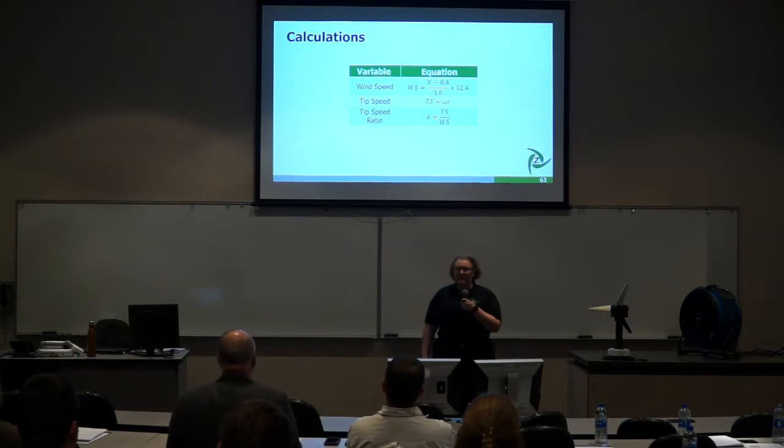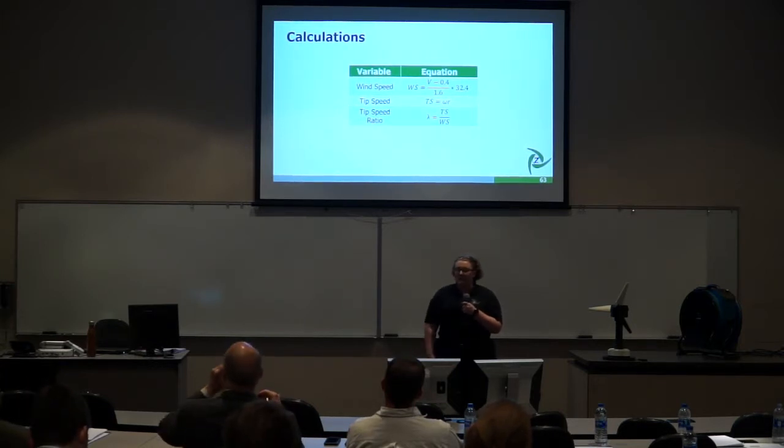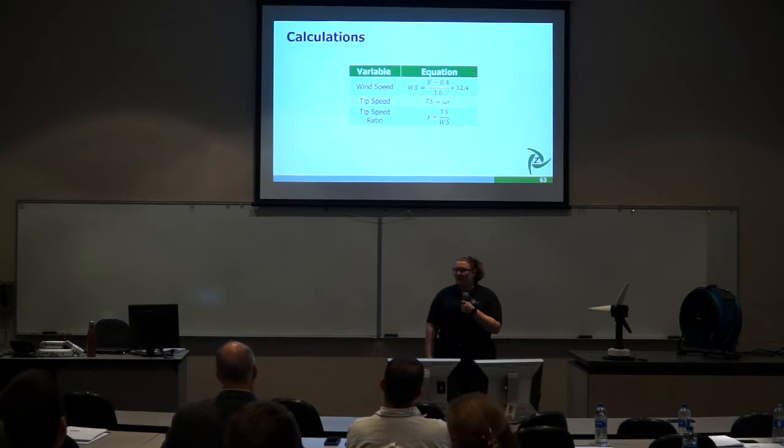So there were a few calculations that needed to be done. As our anemometer was analog, it had a voltage, so we had to calculate the voltage into the wind speed. We used the data sheet correlation for this equation. However, the data sheet was in Chinese, so we had to translate that first.